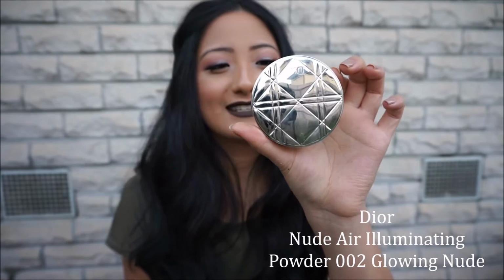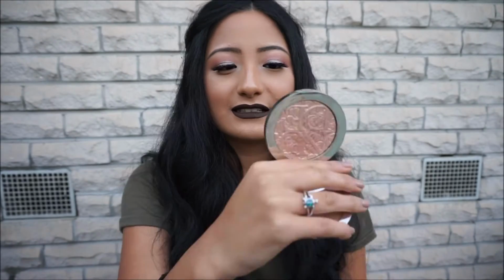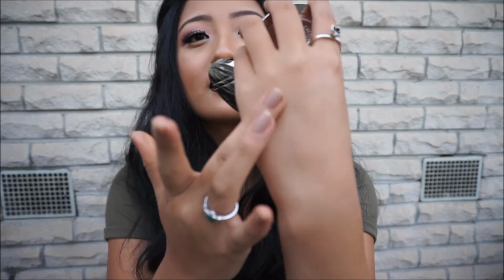Nude Air Illuminator. My one's in glowing nude. Just do a little swatch.